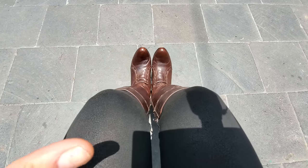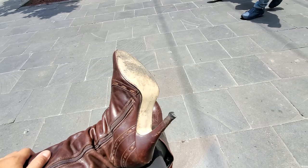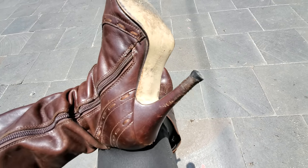You will be able to see the difference because these are kind of old and scratched and kind of dusty. Let me show you the soles. The soles look a little bit worn, and you can see here the information, made in Mexico.